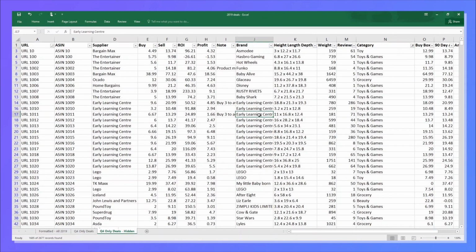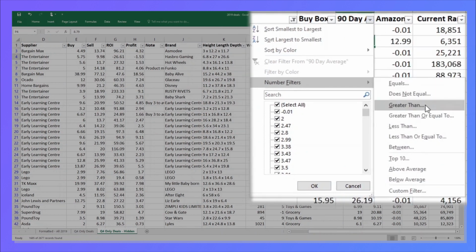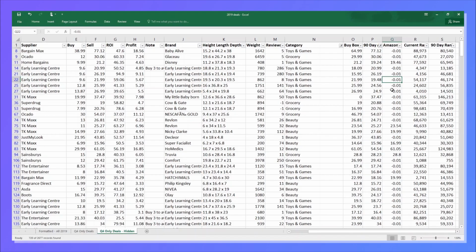The next thing is I'm not really interested in products which sell quite low. We've got the sale price here, and because of the data we collect, we also have the 90-day average buy box price. So I'm going to take that and set a filter of greater than £15. I'm not really interested in cheaper products. You could also trim off all deals where Amazon's on the listing, looking for things where it says minus 0.1, which means there was no Amazon on the listing at the time the deal was live.